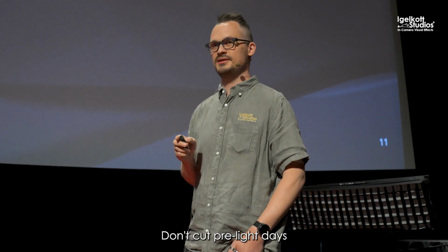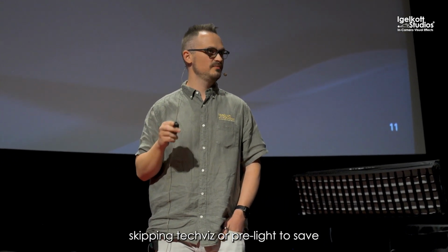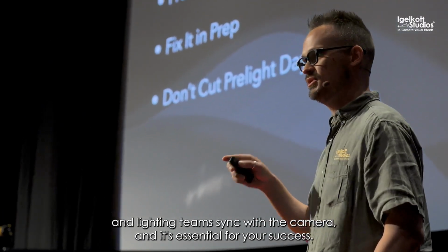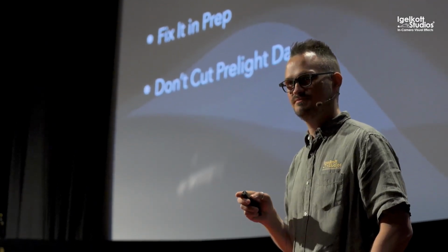Don't cut pre-light days. Skipping tech-viz or pre-light to save time will cost you more in post. Pre-light is where the volume and lighting teams sync with the camera, and it's essential for your success.